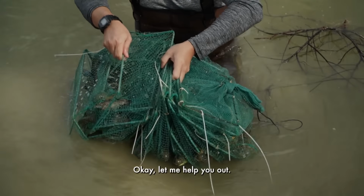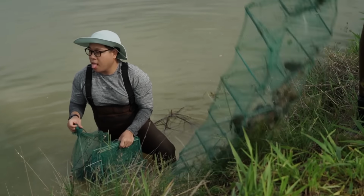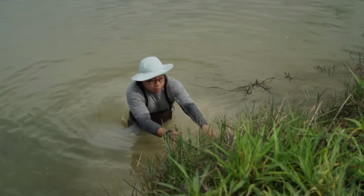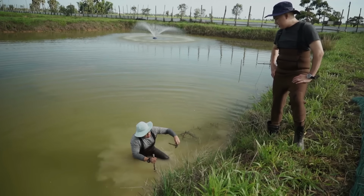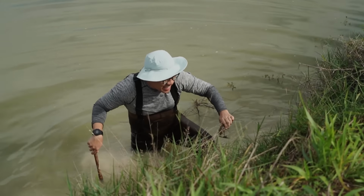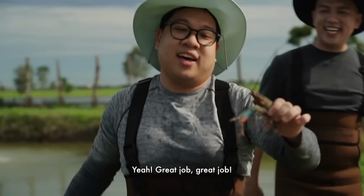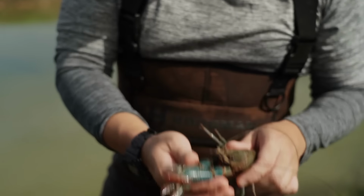Okay, let me help you out. Okay. Wow. Crawfish! Grab it. Guys, we found an escapee. So I'm gonna try and get out with one hand, holding a crawfish. Yeah. Great job, great job. Hello, you're my prize. Look at this beautiful fella.